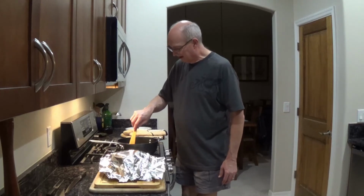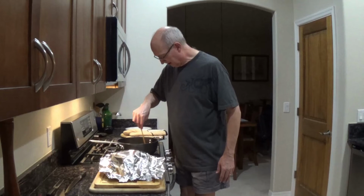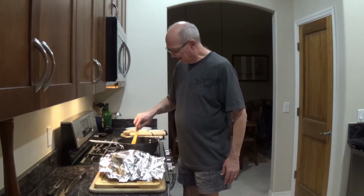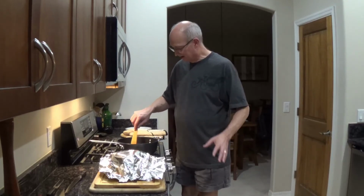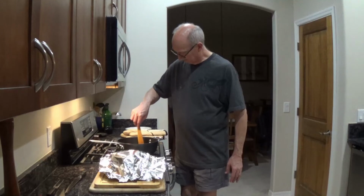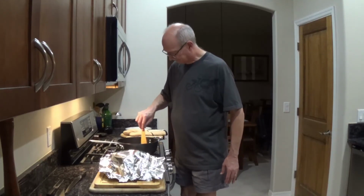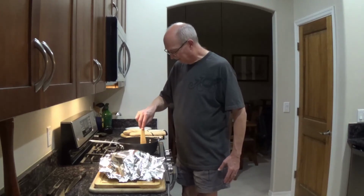And remember, that's why I put Dijon mustard in here, because it's an emulsifier, so it's going to hold that fat into it instead of letting it separate. You know, when someone doesn't know how to make gravy, when it separates on you. And this is done. This is a beautiful little gravy.